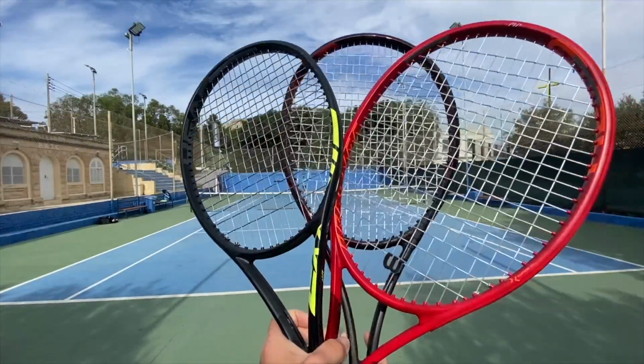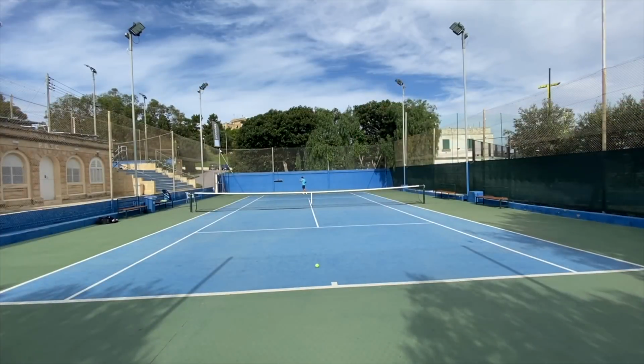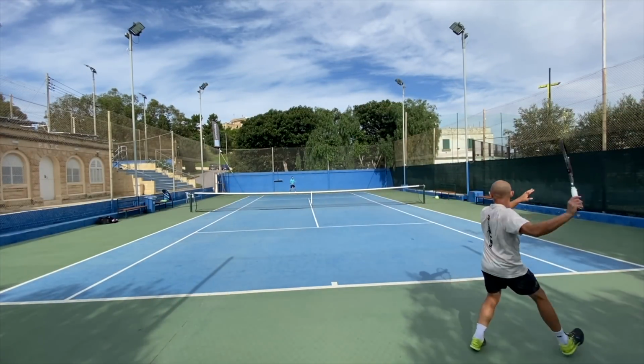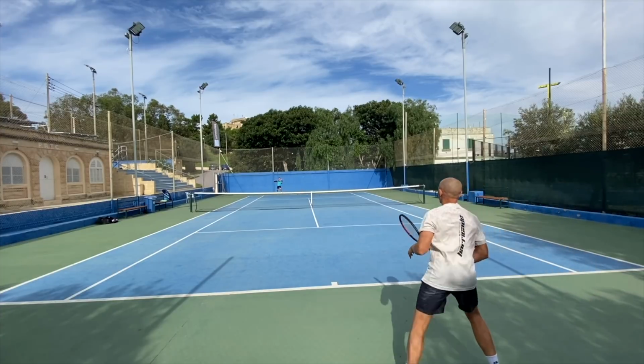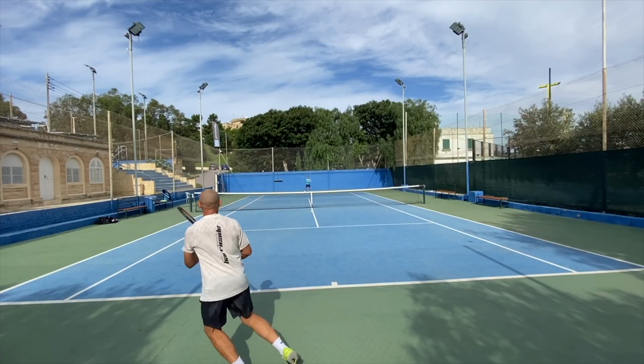So I'm keen now to hit some balls and get a better understanding of which one works for me. The idea with this session was to play test all 3 of these different rackets. I did do it briefly in the warm-up, and I really like the new Prestige Pro, which is the old MP, but when it comes to the match play, I still prefer the old one, and that could just be saying that I'm used to it.